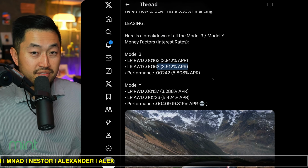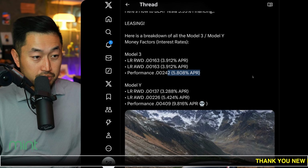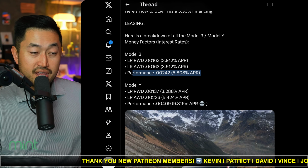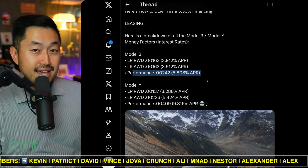And then we've got the Model 3 Performance, which is a 5.8%, which is a big loophole as well. If you make too much money and you don't qualify for the $7,500, or if you build a Model 3 over that $55K limit, which is basically any color choice that you go with, that will also push it above that threshold.